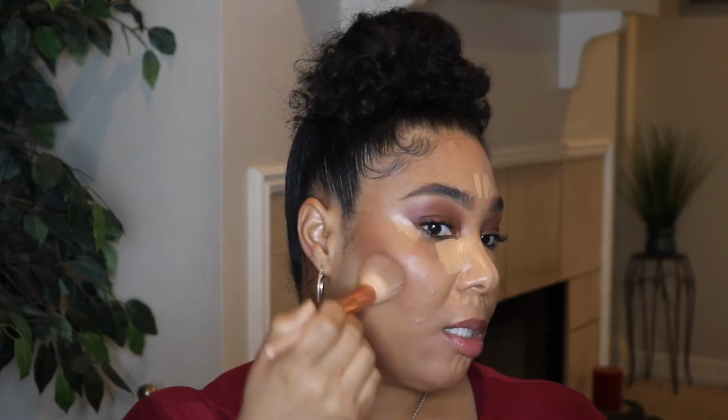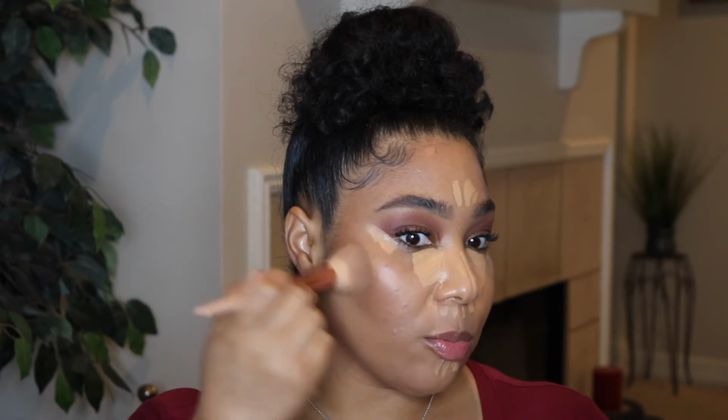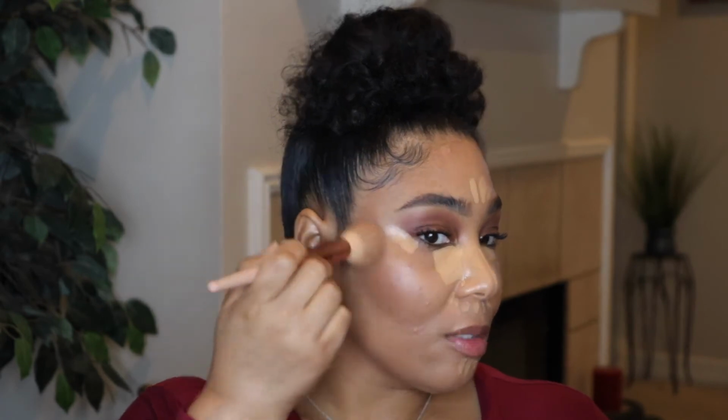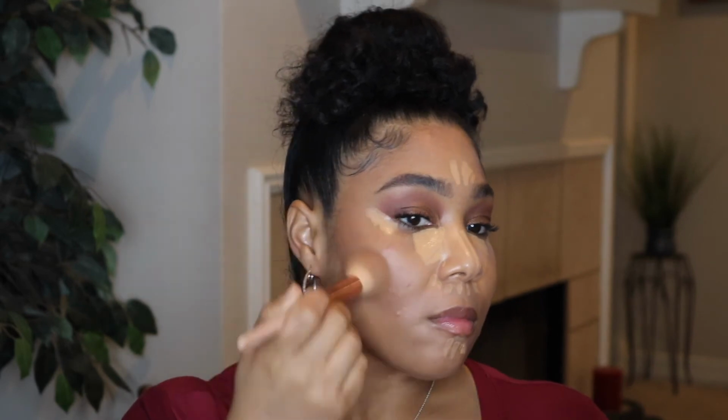And the brush I'm using is by Sonia Kashuk. I don't know exactly the name of it. You get it at Target, but I think it's like a blush brush. But of course, you don't have to use your brushes for what they say. You can use them for whatever you want. I will blend that out some more after I blend out my concealer.